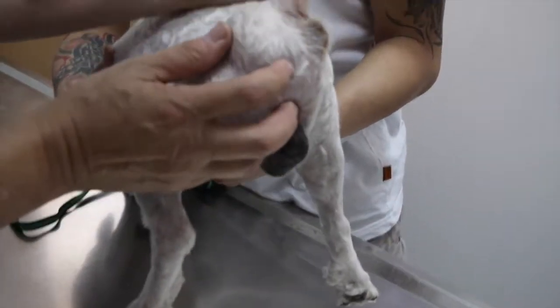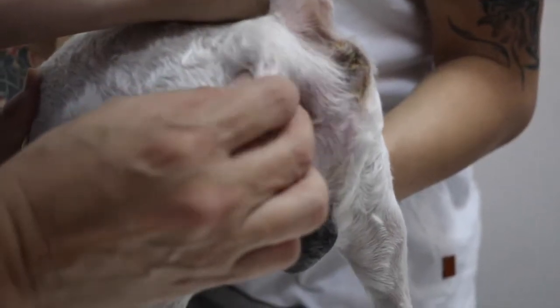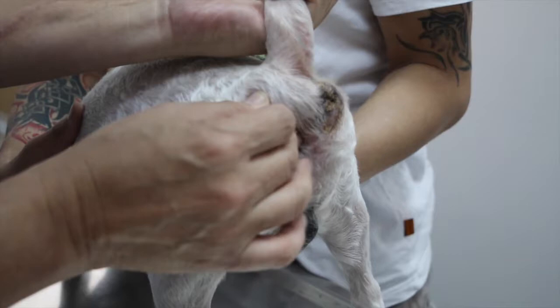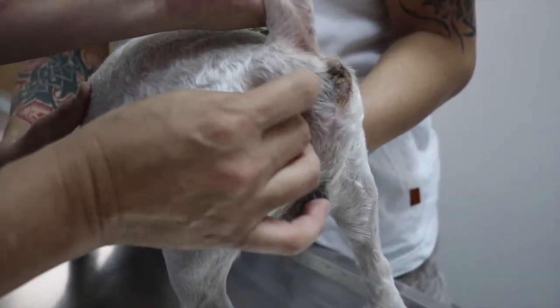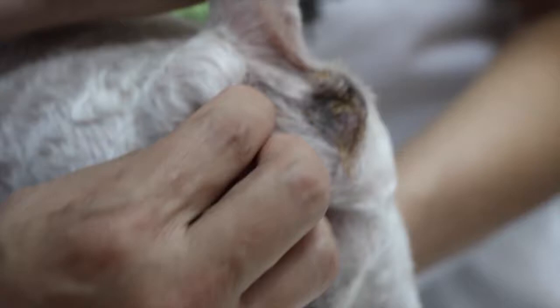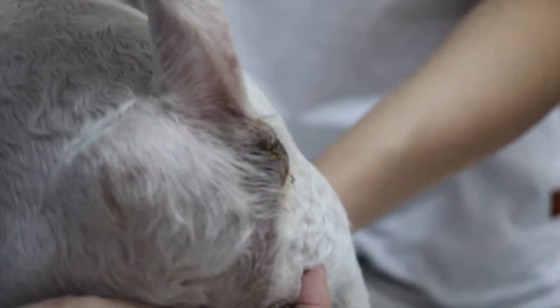Now, to prove there is a hernia, which is an opening inside the muscle area, you push it back and it goes in, and that's why it's called a hernia. But it will come out again, because the muscle wall is weak here. There's a hole, and then the intestine, sometimes the bladder, comes out, and sometimes there are two sides. So this side may be smaller.